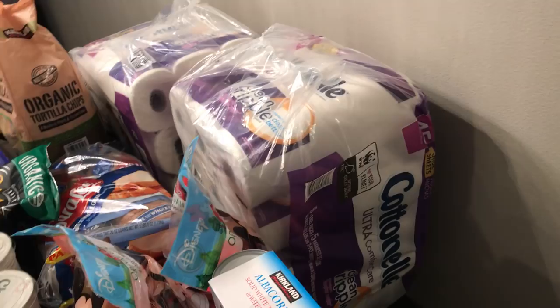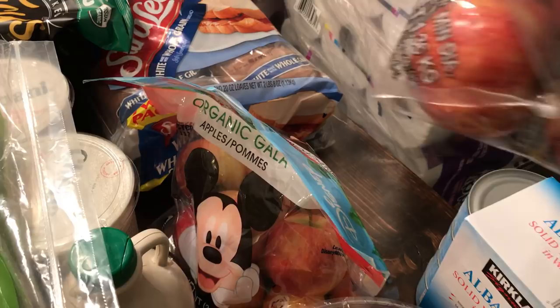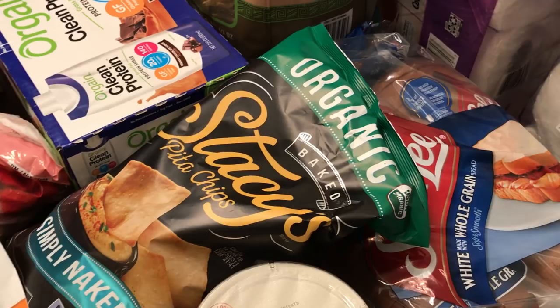Okay, I got some tuna. We've never had this kind before. They stopped carrying the kind that we like, which was the skipjack tuna, but we'll try this and see. I got two bags of the organic gala apples, 3 pounds each, so 6 pounds of apples. This fruit tree is just for what I'm taking for Easter. I got some bread. We got a big Costco bag of pita chips, which my kids love.